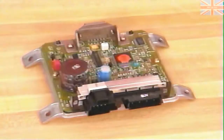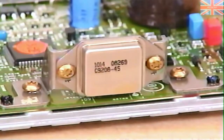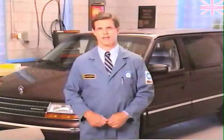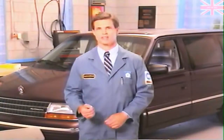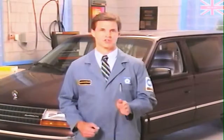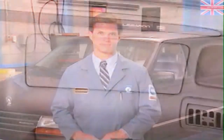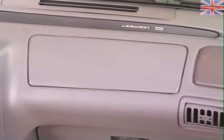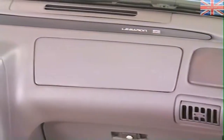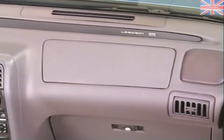The accelerometer produces voltage when it senses a strong decelerating force. It can determine both the direction and intensity of an impact. Because this accelerometer senses mechanical strain, it's important the module that houses it is installed and fastened correctly. Failure to do so could result in unwanted airbag deployment. The LeBaron convertible also gets a passenger airbag for 94. It's similar to the one on the 93 Concorde, Intrepid, and Vision.